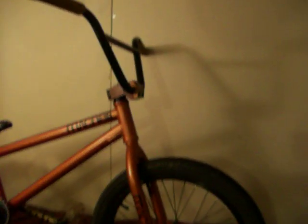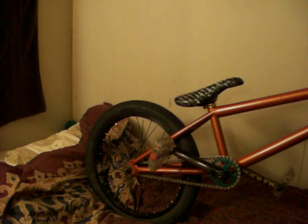Had to replace a lot of stuff like the bars bent and everything else pretty much. Sprocket tacoed. It was pretty bad. Start things off. I got an Animal GLH front tire. I'm still running the Alienation plain black single wall rims.